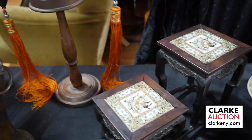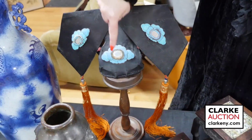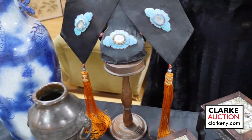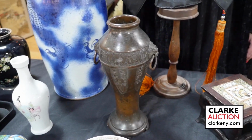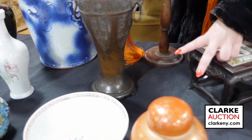We have this lady scholar's hat with the kingfisher feather pendants with pearl surrounded and mirrored interiors to the florets, and these great tassels. And it does come with this stand. From the same estate as our Hu Wenming bronze, we have this archaic style bronze urn. From a separate estate, we have these two pieces of Chinese porcelain.